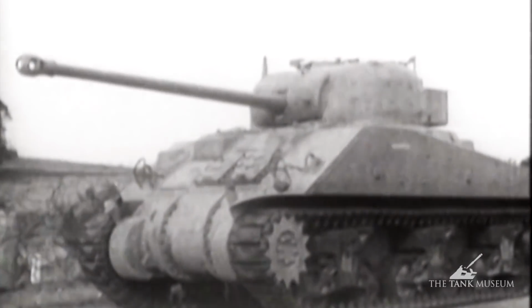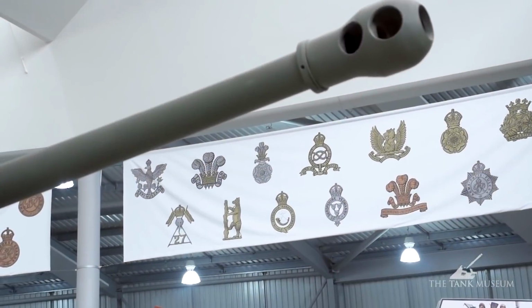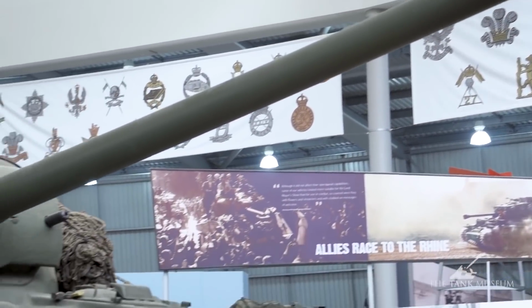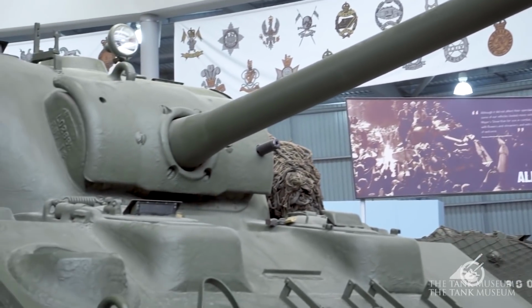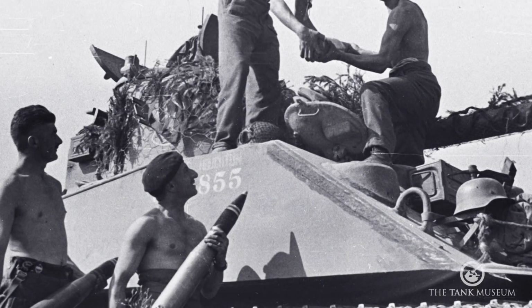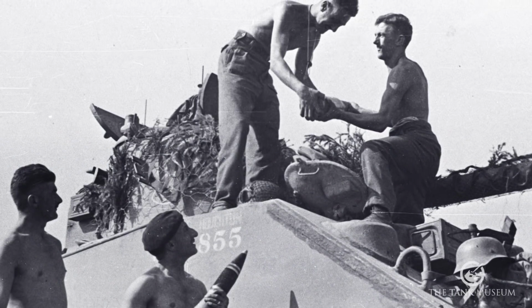And that 17-pounder gun, arguably the best gun of the time in the Second World War. It's a higher muzzle velocity than the Tiger's 88. And with the armour-piercing discarding sabot round, this is a really, really efficient tank-killing weapon. So Joe is in a good tank. The Sherman Firefly, this shows the myth of Allied tanks not being good enough. This was a tank that really was good enough.